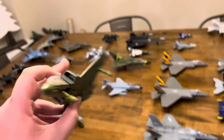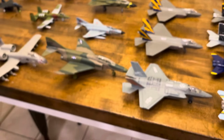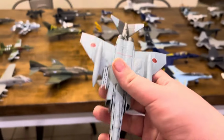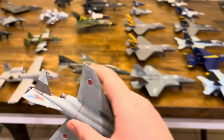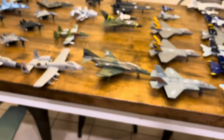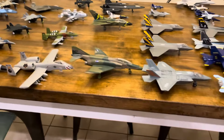Got the engines. Gonna start going a little bit faster, but I'm still gonna be taking a good look. Here's another F-4 Phantom. This one was one of the more expensive ones, like $30. The in-air ones are usually like $20, or if you get lucky, $15. But yeah, this one was $30.